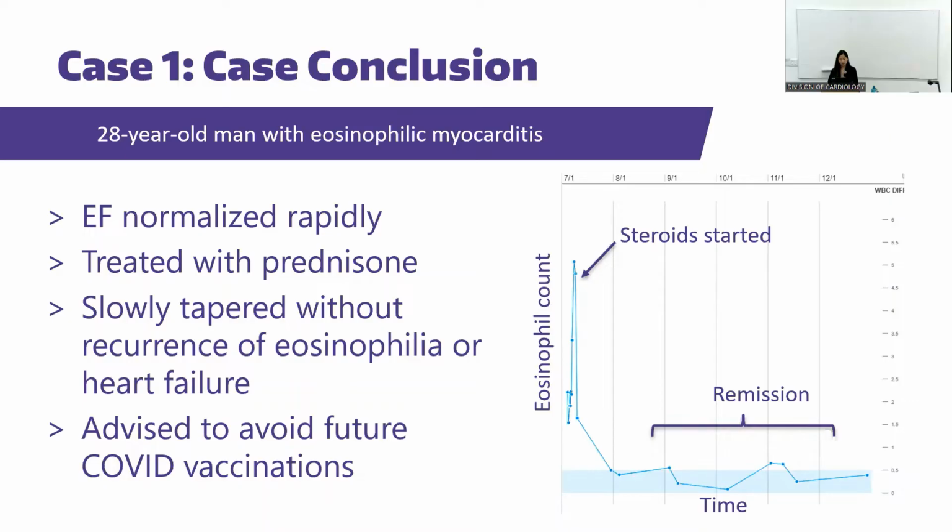He was also closely monitored for any recurrent heart failure. He had a couple subsequent echoes that showed completely normal function. And this case was back from 2021, but at that time he was advised to avoid any future COVID vaccinations, I think just based on the severity of his initial presentation.